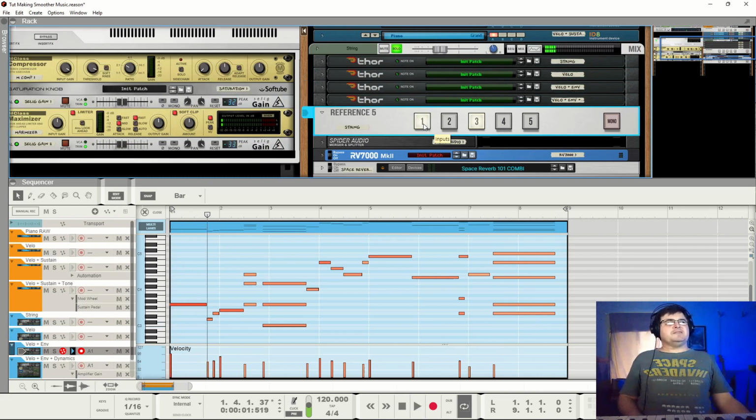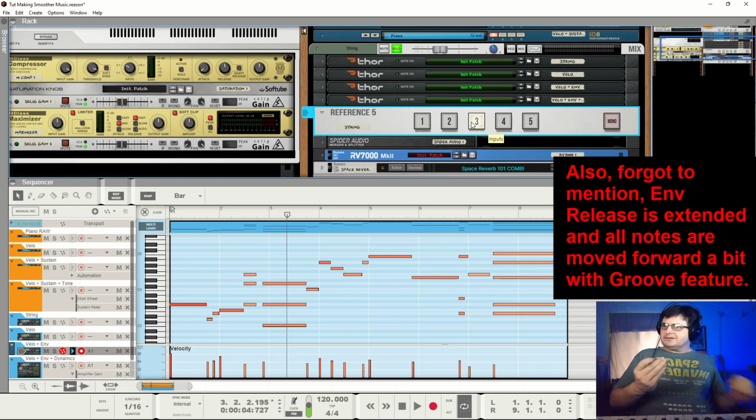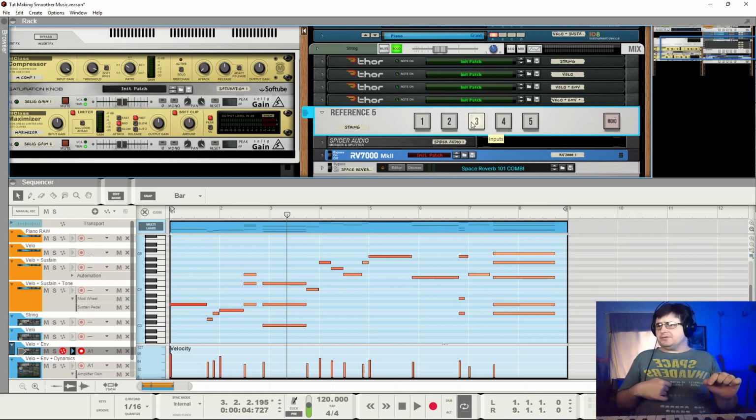Here is how we get a big difference. Same velocity. Just applying our velocity to whether our envelope opens faster with a harder note or slower with a softer note. It's up to you as to which way you go. I decided to go that the harder the note was, the louder it was, the slower the envelope would open.